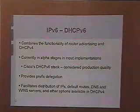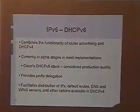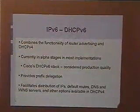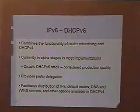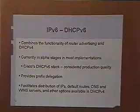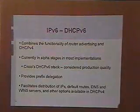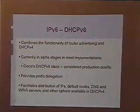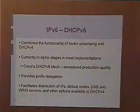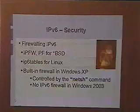DHCPv6 actually combines the functionality of a router advertiser and DHCPv4. It's currently in alpha stages, and there are a couple of implementations out there. Cisco's DHCPv6 stack is probably the only one that's considered production quality. Side note, I do not work for Cisco. It provides prefix delegation and facilitates the distribution of IPs, default routes, and everything else you get on v4.